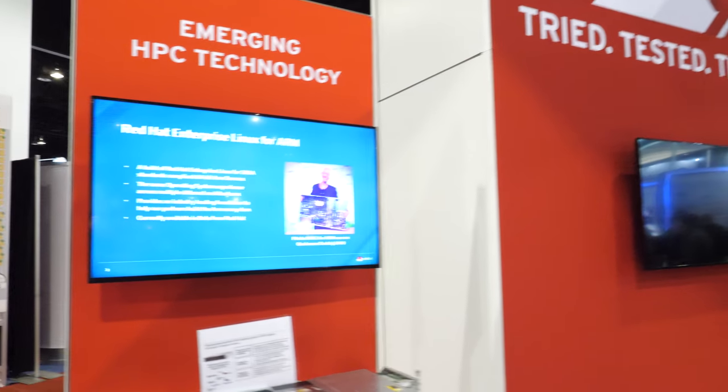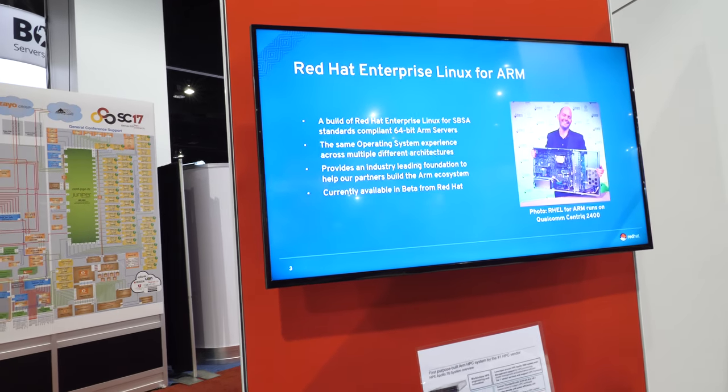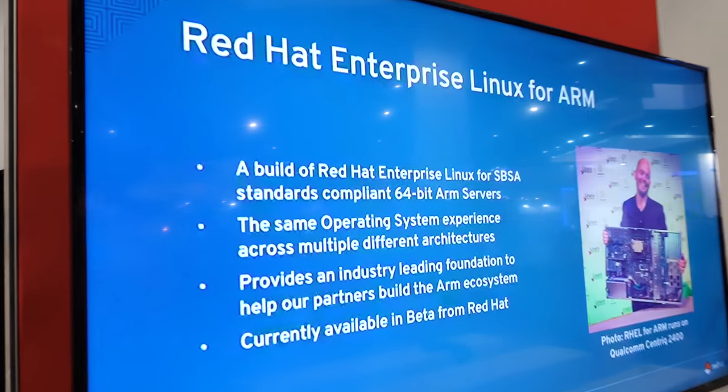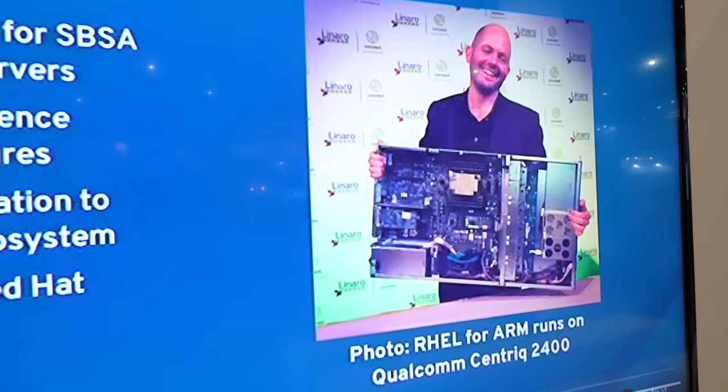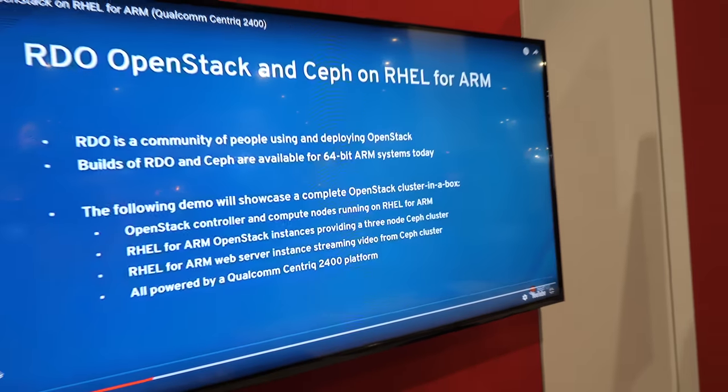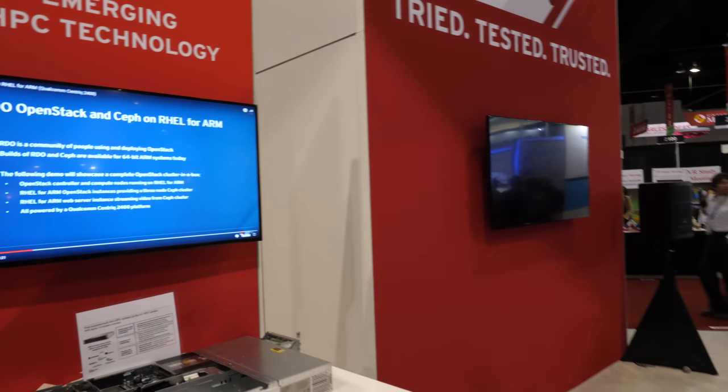Yeah, that's the key. So if you look over here, maybe you can go back one slide. Try to get back. So you are standing right there with the Qualcomm Centriq 2400. What are you running on? A whole bunch of stuff?